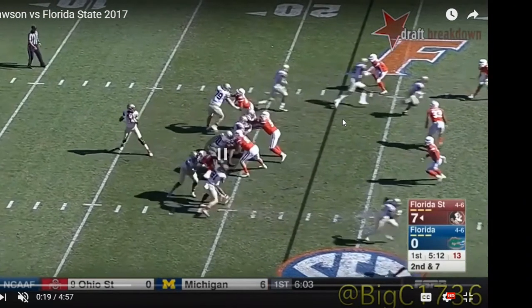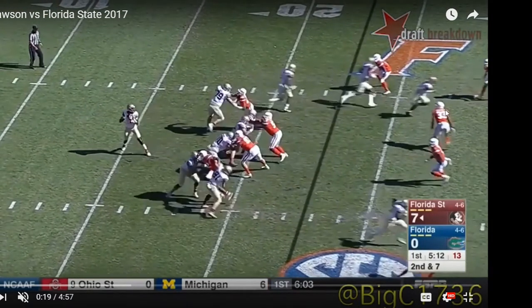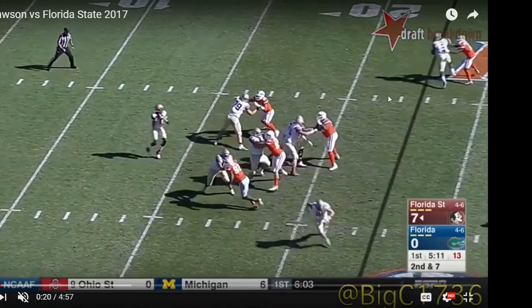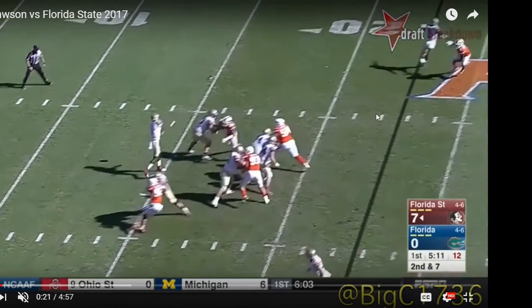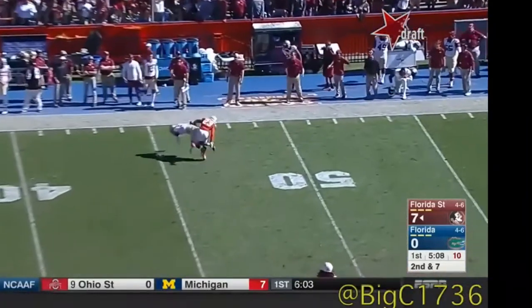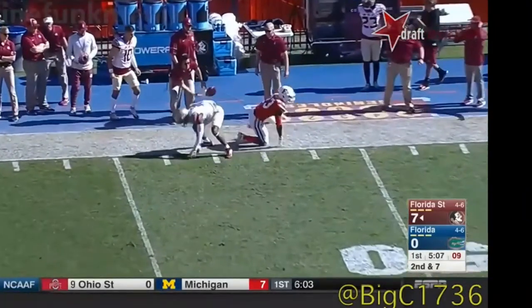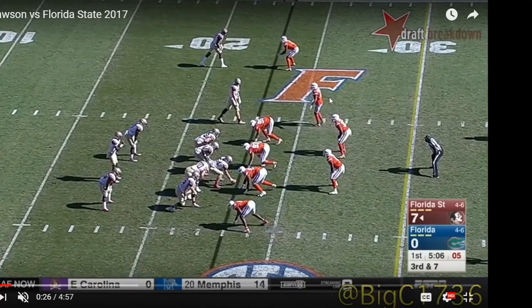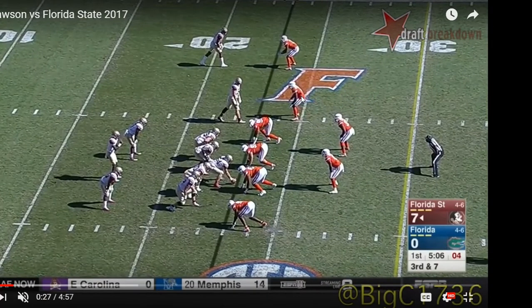You're going to see him here, right? Trust the guys behind him. He's going to stay right where he's at. And then bam, as soon as he finds his guy, he explodes on that. Very, very nicely done. Oh, what a hit by 23. Communication, leadership role, playing nickel here.